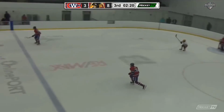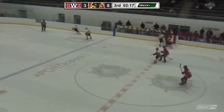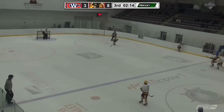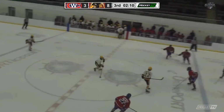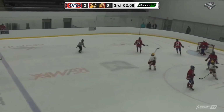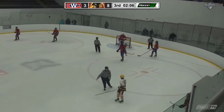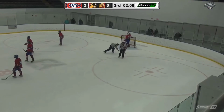As here they come up through the neutral zone. It's picked off at center. A lot of turnovers for the Canadians. A lot of bad passes and bad decision-making from Welland. And they'll need to clean up here as Stogianis is in, but it's offside at the line. And that'll draw a whistle with 2:07 to go in the third period, and Thorold cruising to their 5th straight win here.